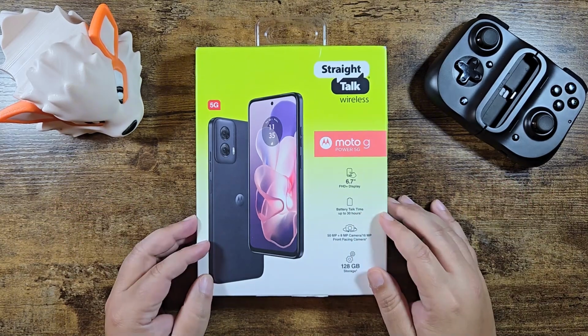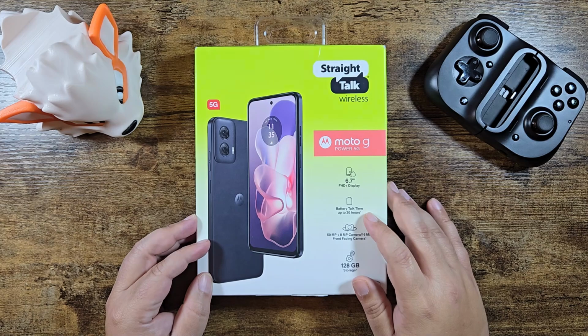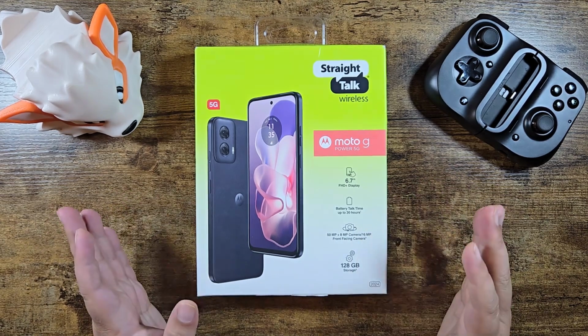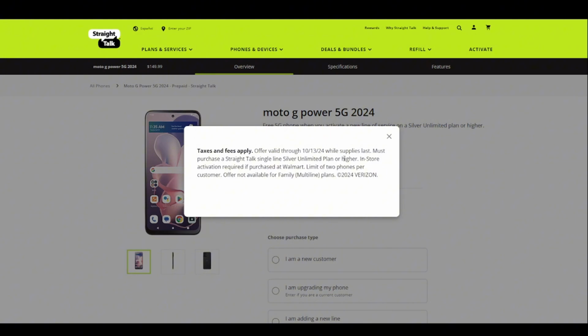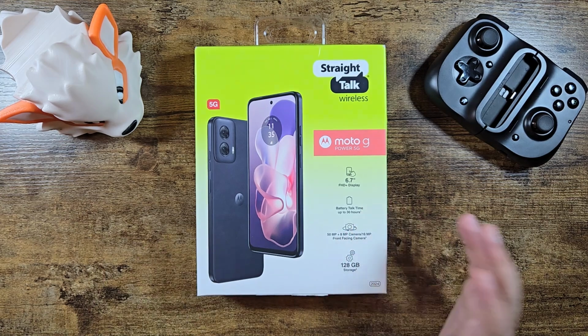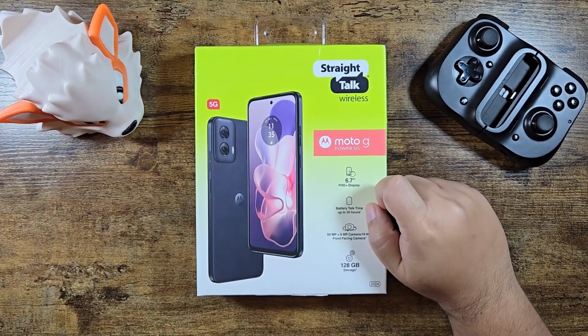So once I unbox this, I will have Straight Talk for the first time in a month. And it is exciting. It's just a really, really good deal. And the offer seems to be valid through October 13th, 2024. So you do have a little bit of time to get it. No rush, according to their website. So I think for the money, for what you're getting here, it is a dang good deal.